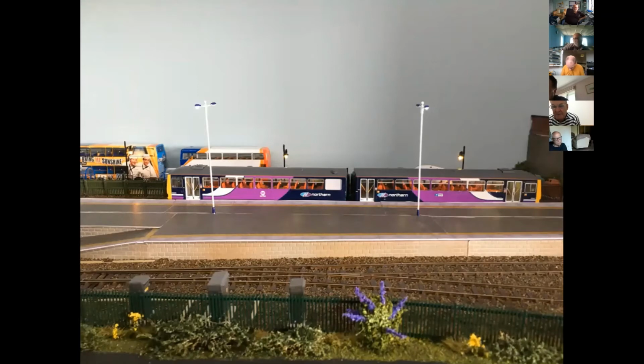Well, I had to do so much filing and chopping and re-gluing to try and get the bodies back on in the right place. It was an absolute nightmare. And not only that, once I'd got it back on the track, I was getting it shorting out on a few points. I thought, this isn't right. When I checked, all the back-to-backs were 14.0.